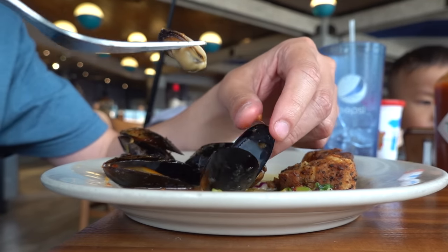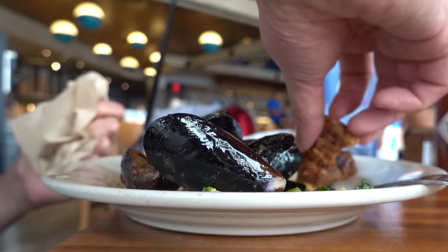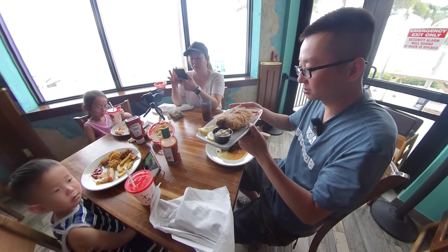Mussel and Thai chili sauce. Mussel and Thai chili sauce is pretty good. Now I'm gonna try this chicharron. Low flavor, pretty crispy. Thank you, sir. Thank you. Thank you, sir.